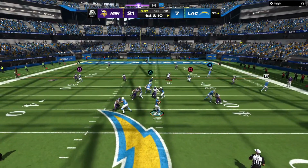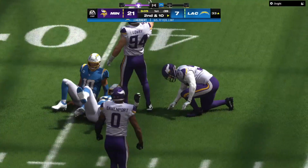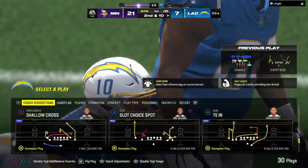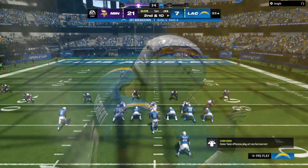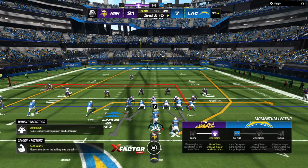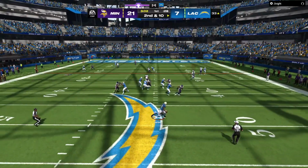Justin Herbert looking to pass. And he takes a shot on the release as this will be incomplete. When defenses get to the quarterback that quickly, a lot of times it's called a jailbreak. It wasn't quite that fast, but fast enough that he had no time to look downfield and set himself to throw the ball. And as he tried to do that, he was hit, and it forced an incompletion.